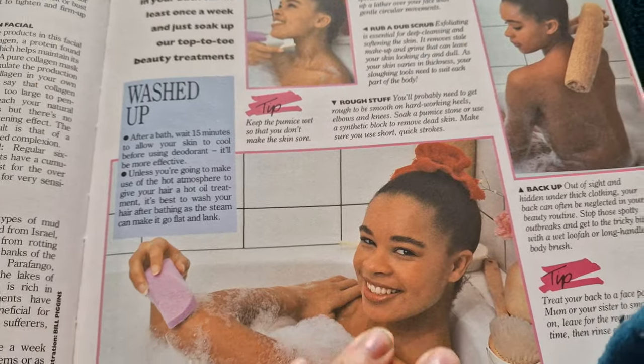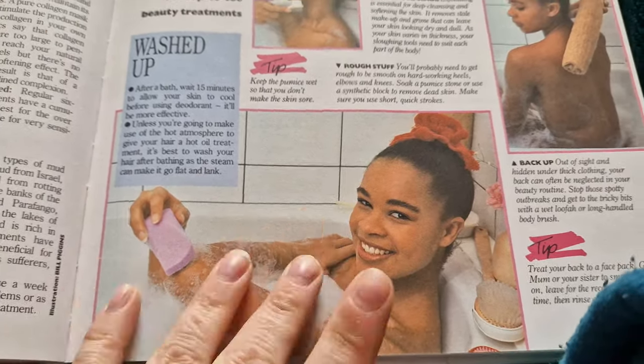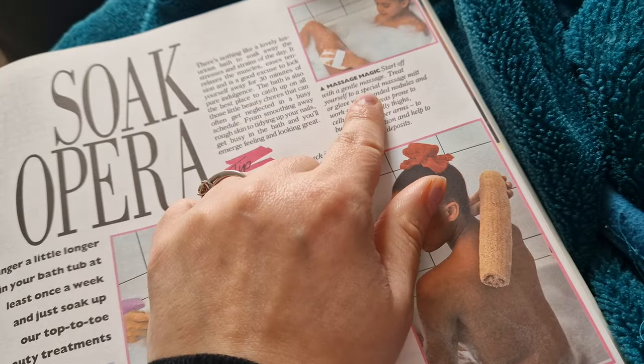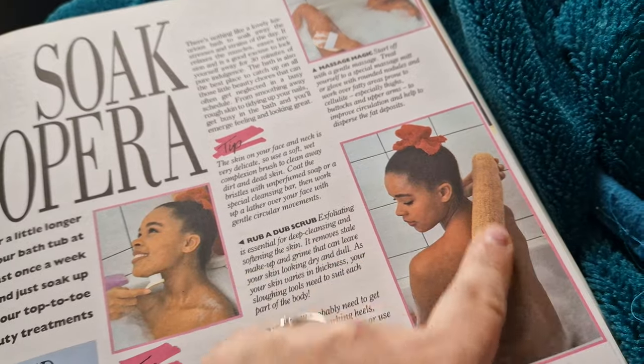Having a nice soak in the bath. Soak, soak, soak. She's using her massage mitt and scrubbing her back.